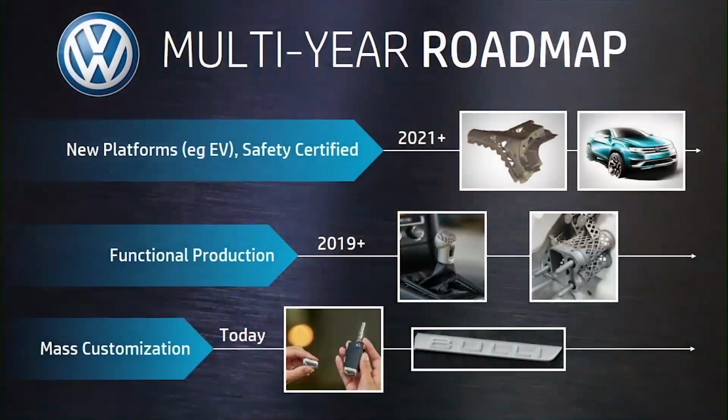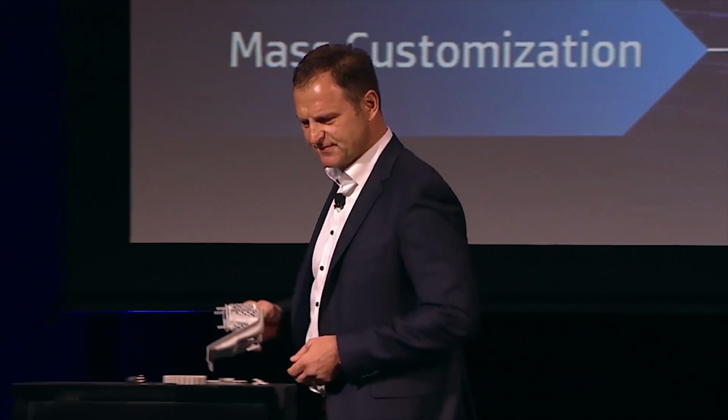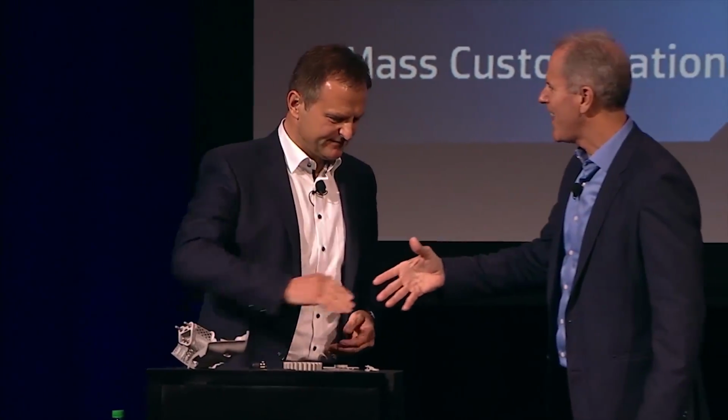And furthermore, we really intend to substitute metal stamped parts or cast parts. That means we complement our tooling and production philosophy with additive. I think this is an ambitious goal, and we believe it can only be achieved through a really strong partnership with HP and with GKN, and Volkswagen is very happy to be part of it. Fantastic, fantastic. I love it. Martin, thank you very much.